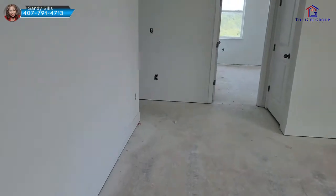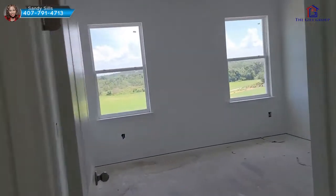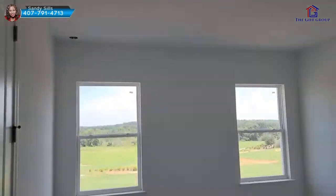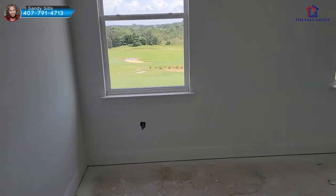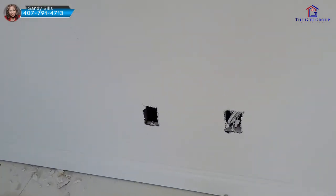And then we're gonna go over to the next bedroom here. These last 2 bedrooms face the golf course because they're in the back of the home. So if I was to go over here, we could view the golf course. Okay, so of course we know this is where the switch would be, and these are where the outlets would be, and this looks like the cable is going to be coming up through here.